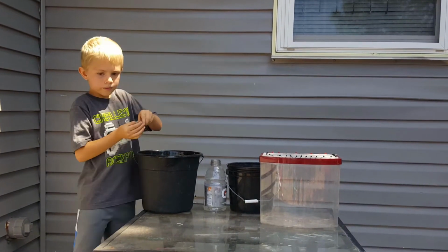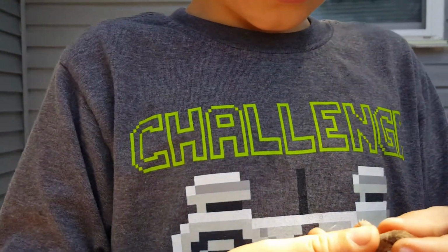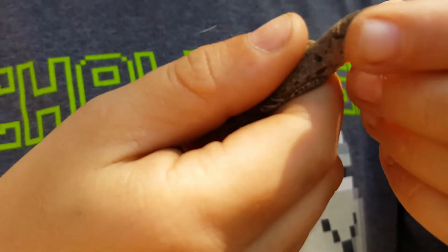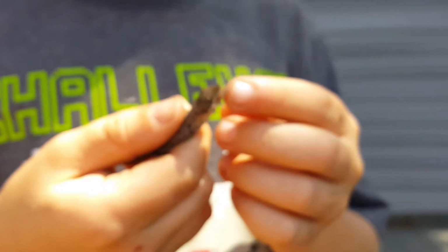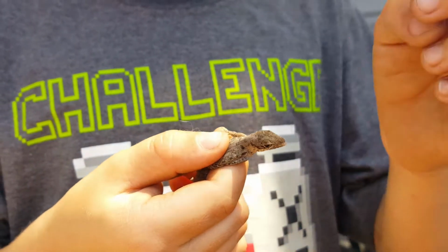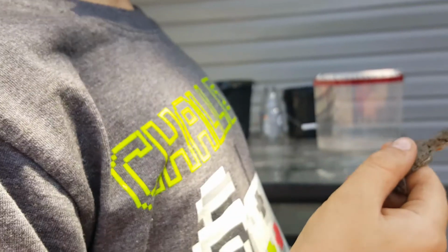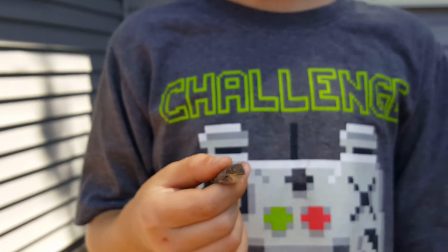And this is a little brahminal. It's a boy. It's a girl or a boy brahminal. Probably a boy. Just a baby. And this is the one when I was trying to grab the big curly tail lizard, it bit me. It's just hanging.